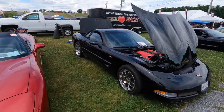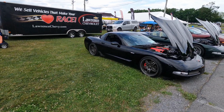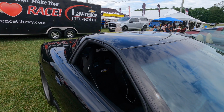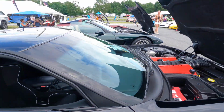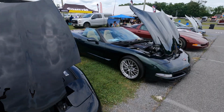Nice representation of the C5s, a couple Z06s. Nice Z06 with some Sparco Evo seats in there. Love looking at the seats, because, you know, one of the gripes from some of the different owners on the C5s is the lack of support from the seats.